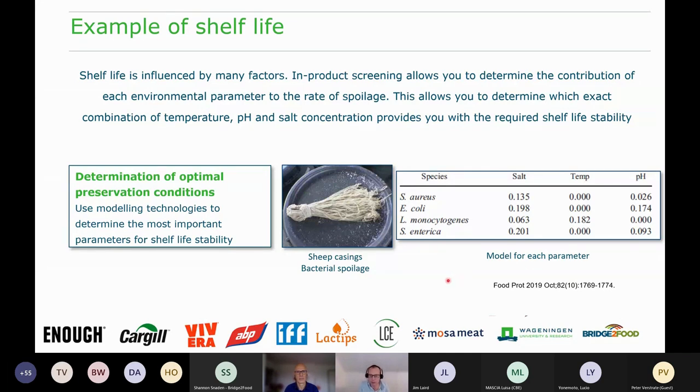And so what we generally do is we use high throughput assays where we look at various parameters in a full matrix. So for this example, we looked at 5 solid concentrations, 4 temperatures, and 4 pHs, and used that in a complete matrix to see what the effect was on microstability. And you can imagine that if you have 5 solid concentrations, 4 temperatures, and 4 pH conditions, that in a total matrix, you have 80 different conditions. And then we wanted to test a few microorganisms, during a longer time period in which we inactivated these microorganisms, which were inoculated on these type of sheep casings. And these were all pathogens, as you can see.